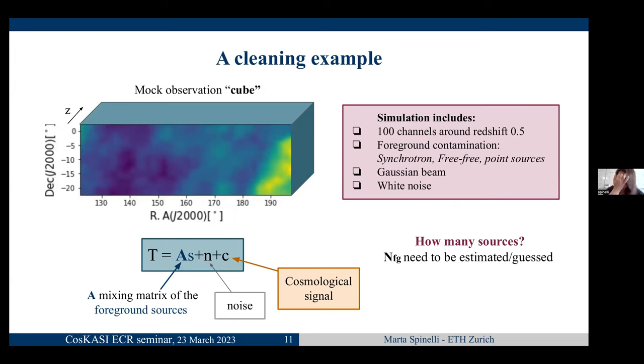So first, before going to the data, I just wanted to give you an idea of how this technique works for simulation, so that we build our confidence in why this technique is so famous and used in 21 centimeter analysis. Here is a mock observational cube, which of course is not super realistic, but it covers the area of the sky that we are measuring now with our cosmological survey for MeerKAT, and more or less the number of channels that are saved by the RFI cut here and there. So let's imagine 100 channels around redshift 0.5, which is in the middle of the L band in a way. And then we add all the foregrounds: the synchrotron, the free-free, the point sources.